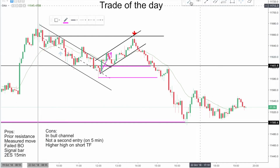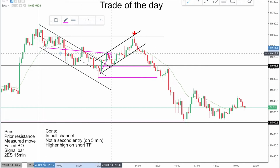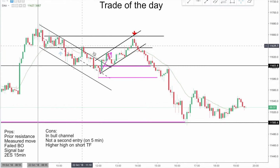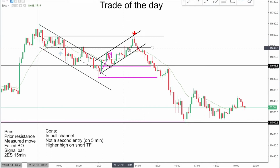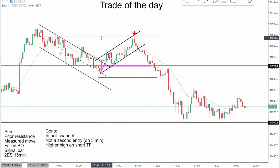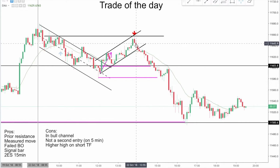Also, you have established this support right here. I'm gonna make that black. Support here became resistance. Here you had sellers up here, so resistance again. So it's a failed breakout of this resistance area in a trading range price action market, where when the context is like this, then approximately 80% of your breakout attempts will fail. So expecting the breakout to fail at prior resistance with this nice signal bar that closed on the lows, it's a pretty good setup.